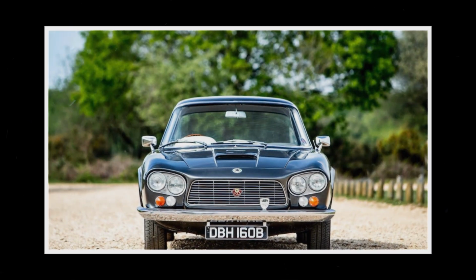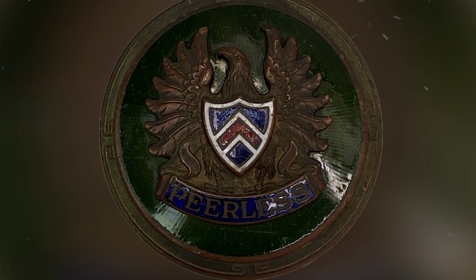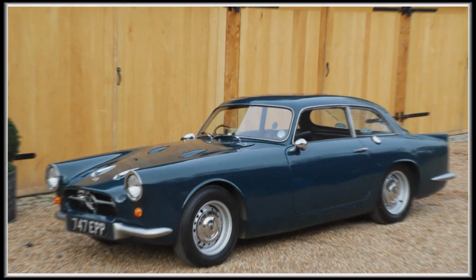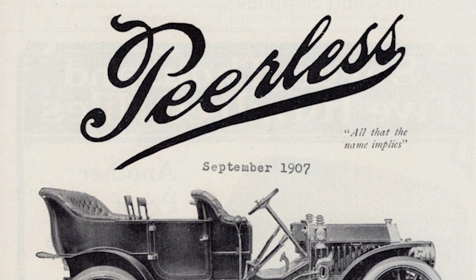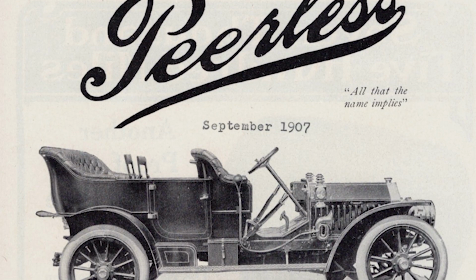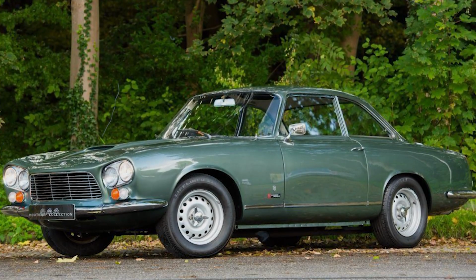John Gordon was no stranger to the automotive industry. He had previously served as a director at Peerless Cars, a small British company known for its sports cars. However, by 1958, Gordon had left Peerless due to financial troubles plaguing the company. Little did he know that his departure would set the stage for an exciting new venture.